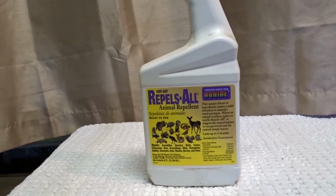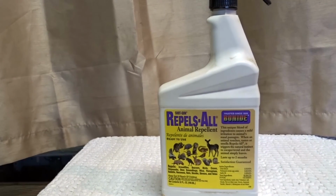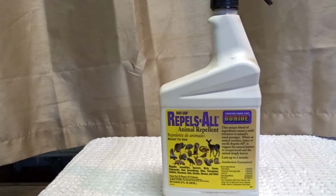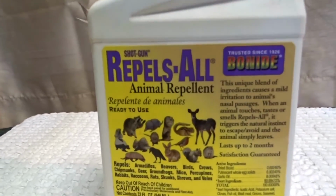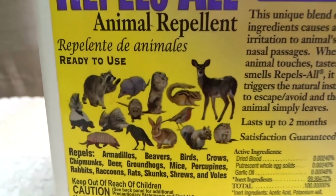All right, well, this is the Bonide 238 Shotgun Repels-All animal repellent. Yeah, okay, it gets rid of all these kinds of animals.